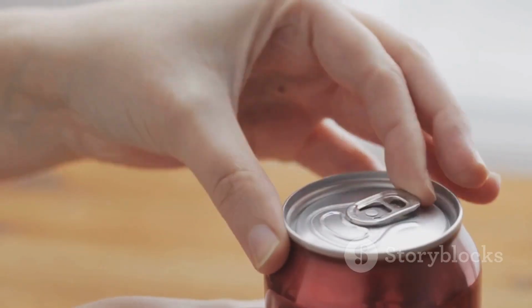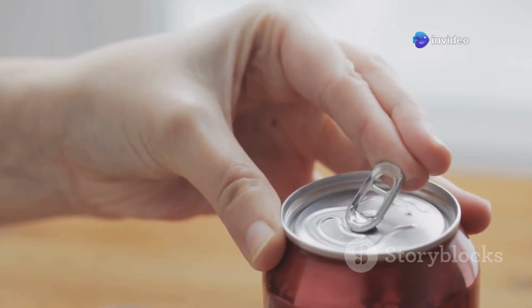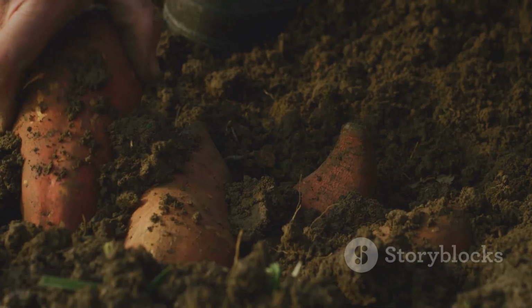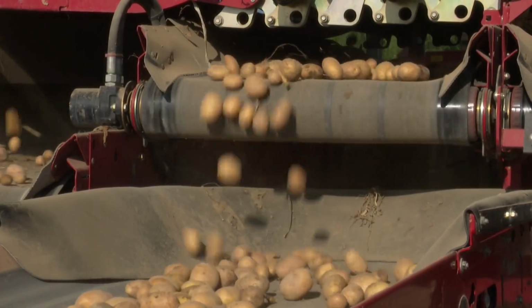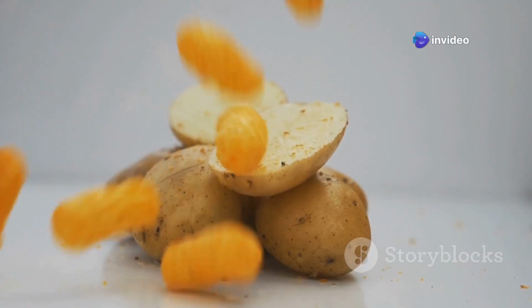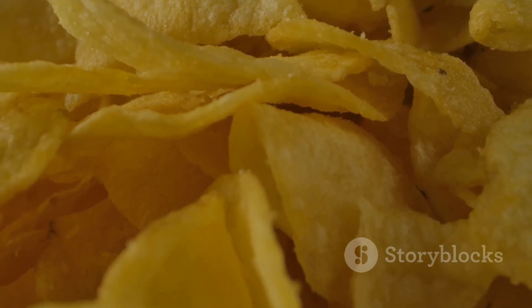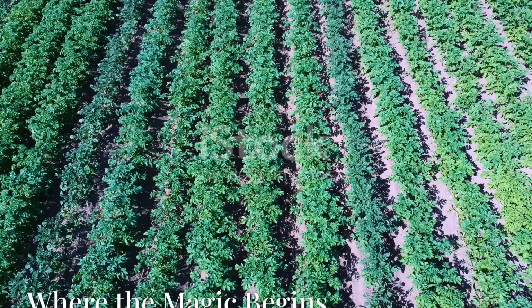So, the next time you hear that familiar pop, maybe you'll have a new appreciation for what it took to get that chip into your hand. It's a story of grit, technology, and a whole lot of potatoes. We're about to dig in, literally. We'll follow the potato from its earthy bed, through a series of transformations that would make a magician blush, all the way to its final, crunchy destination. It's a journey that proves that sometimes the most familiar things have the most extraordinary stories behind them. Let's get our hands dirty and see how it's done, from the farm to the crunch.